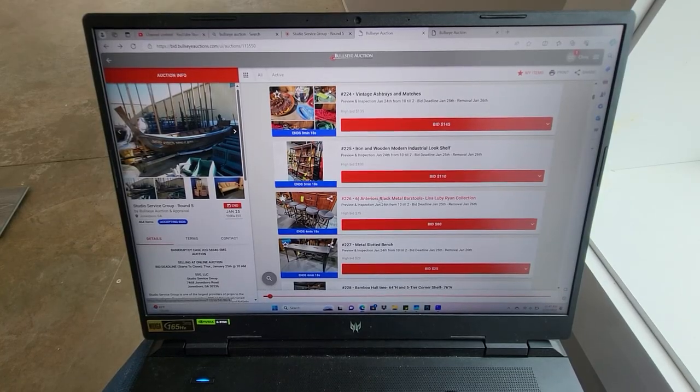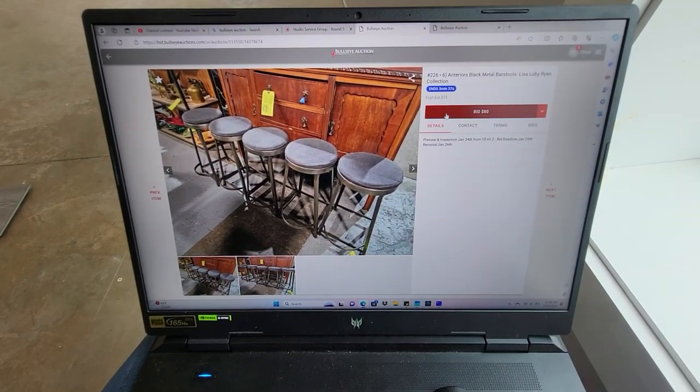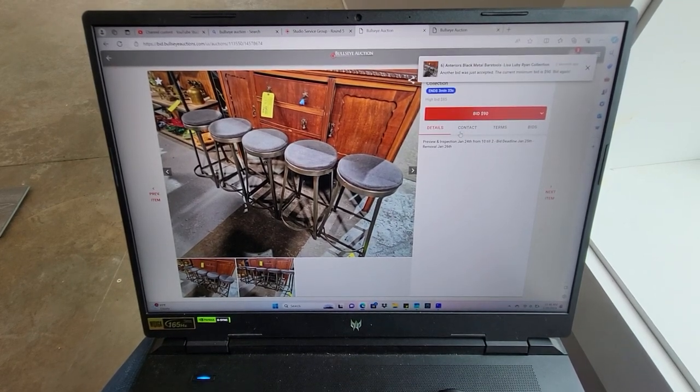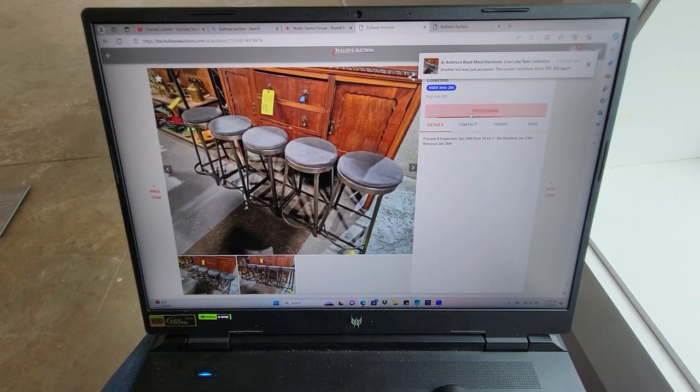Oh, the chairs are going up. But $80, still not bad. So 3 minutes and 30 seconds. Let's just see what happens. All right, so it's up to 90. Let's see, we'll do 90. So they're not at 90. Let's try 100.